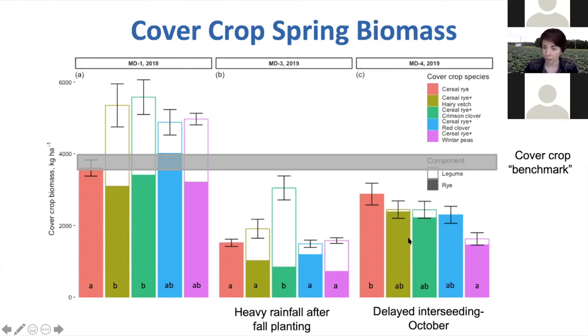because it was delayed so long. And that is just really important, I think, when you're talking about cover crops and how when you're trying to integrate legumes into a cover cropping system, that you really have to pay attention. Legumes respond differently to delayed planting than cereal rye does.